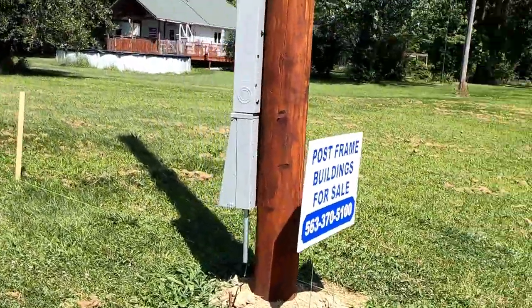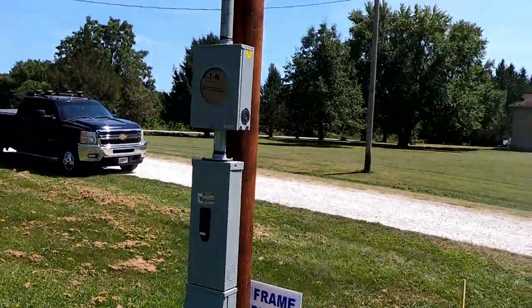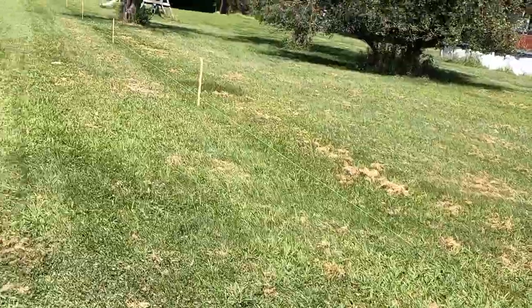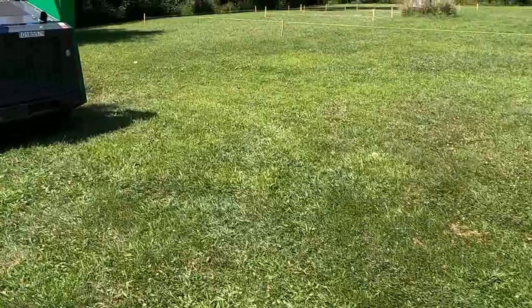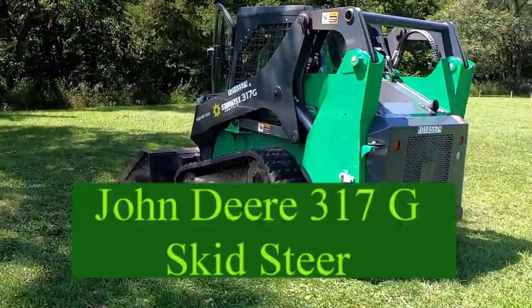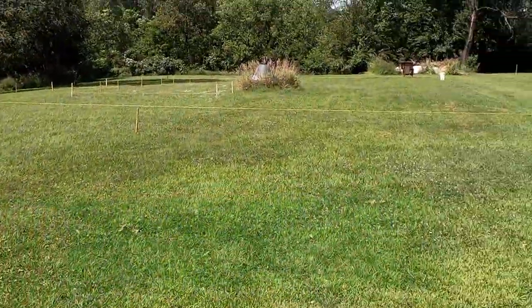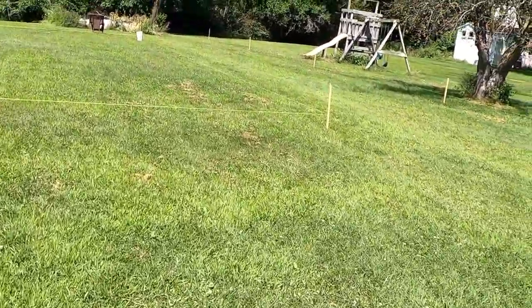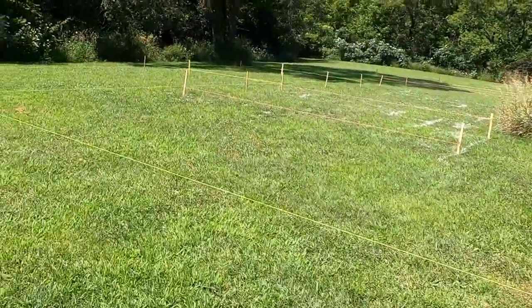That's the people building our metal home. Got the power all run a few weeks back, all the way up to there, still waiting on the power company. So we have the boundaries to the far right-hand side marked out. And then there's a little bad boy I'm going to be using, a little bobcat. This is where everything is roped off and marked off, so pick some of it up. But this is what it looked like when we started.